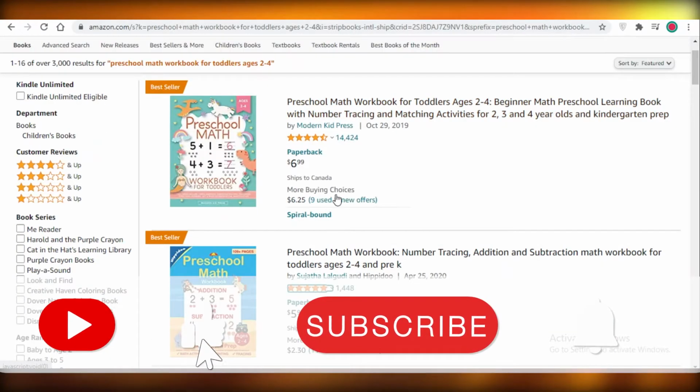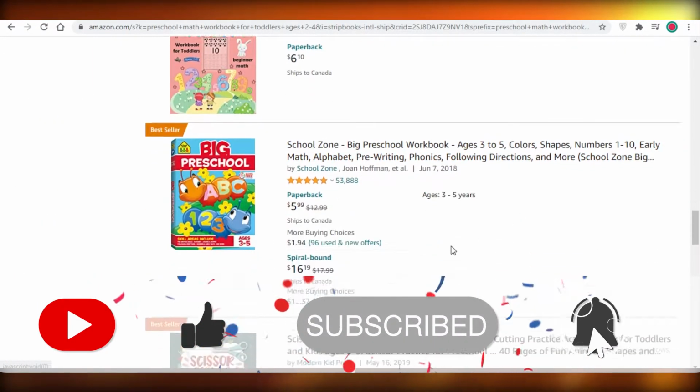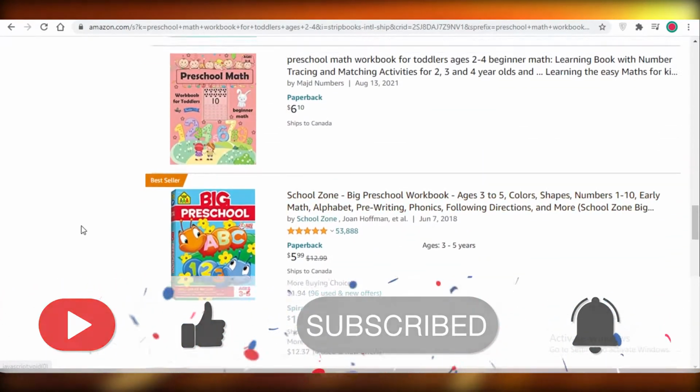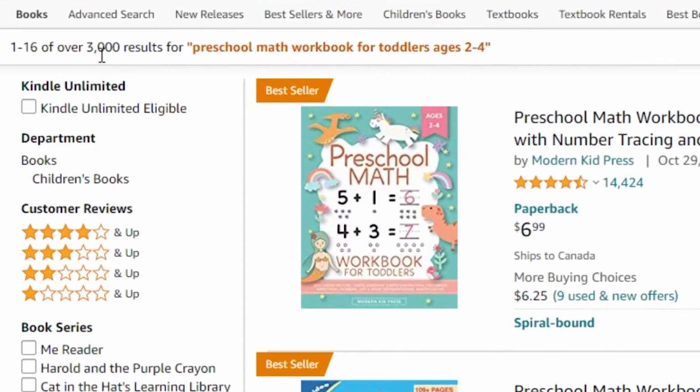You can see that the books here range between $6 to $8, $10, and they're not as cheap as the general workbooks for maths, and they have just under 3,000 results, so the competition is not that high. You don't have to worry about that.